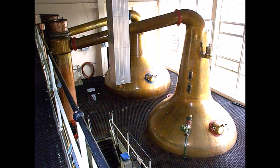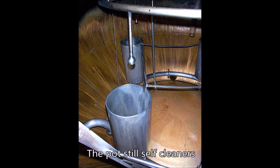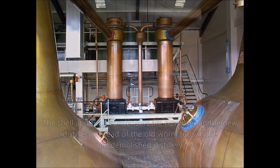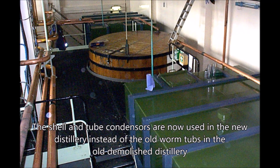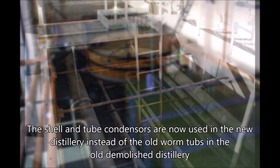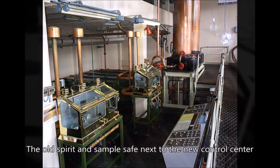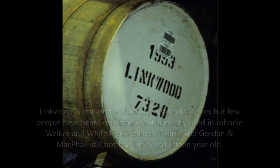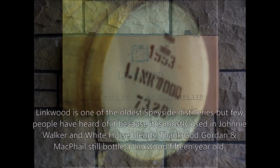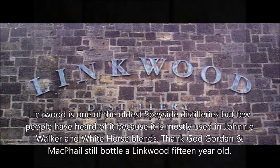In 1932 the company was sold to Scottish Malt Distillers, the predecessor to Diageo. In 1962 the distillery was completely modernized. Then in 1971 a second distillery was built, which was called Linkwood B, with steam-heated stills. By 1985, the old distillery was only used for experimentation to study the effects of copper reflux and the worm tubs on the spirit, then demolished in 2012.